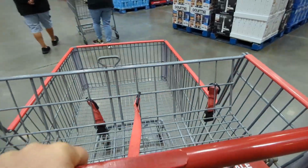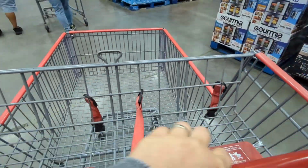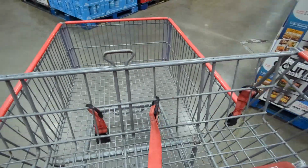In Costco now. I don't think it's going to be a big Costco haul, but I really shouldn't say that, because anytime I say that, that means it's going to be big.